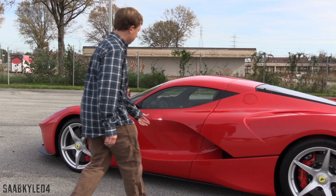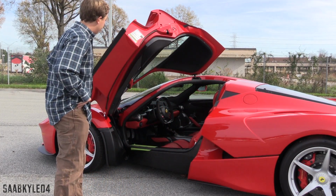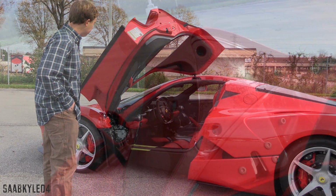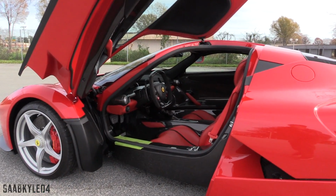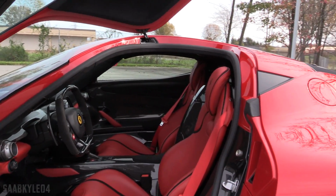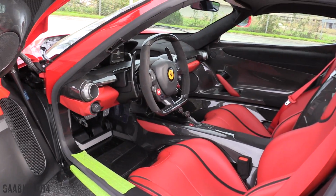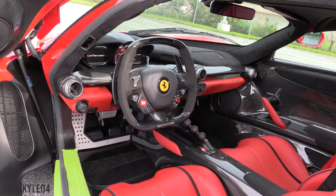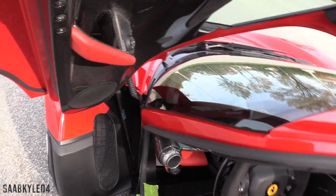Like the Enzo, the LaFerrari could be had in a handful of standard colors. This one of course is finished in Rosso Corsa, a Ferrari signature red. While all portions here are color matched, contrasting black portions are available, such as the roof and mirrors, at the buyer's discretion. We'll discuss all of the options and interior appointments later in the video, but featured here is a striking combination of red leather with black accents, along with plenty of Alcantara and glossy carbon fiber.